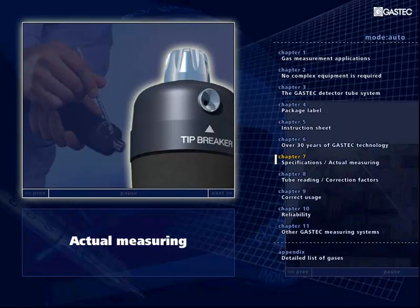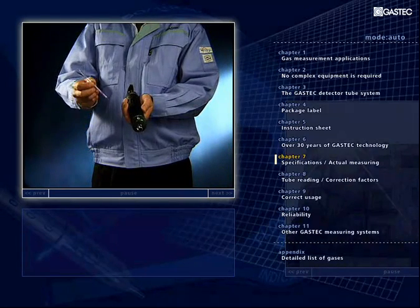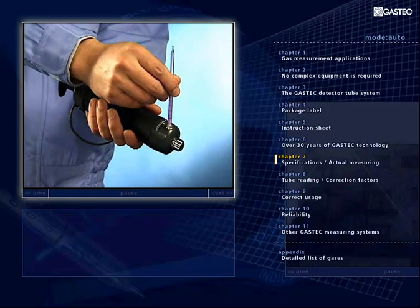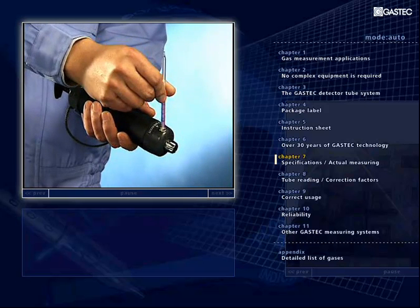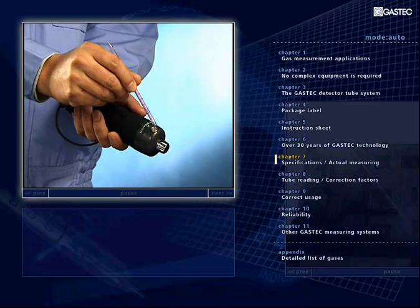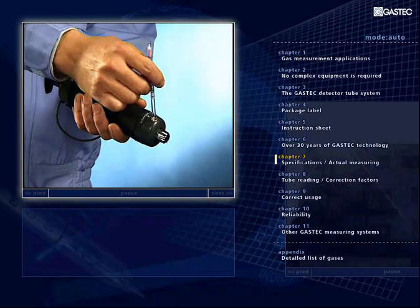This is the correct method of using a detector tube. Please recheck to be sure you have done everything right. An unused detector tube must be used. Insert the detector tube in the tip breaker. Turning it around lightly for 4 to 5 times makes an incision in the tip. Now, simply bend the tube towards you to break off the tip. Repeat the procedure for the other end.